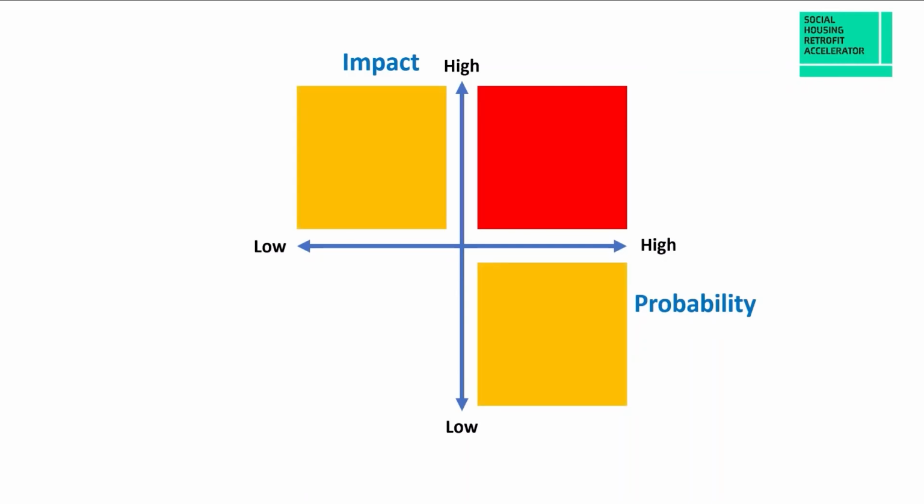Top left and bottom right quadrants are high probability and low impact, or low probability and high impact. These are of lower priority but still important. The bottom left quadrant are low probability and low impact. You might not be able to ignore them completely, but they are less of a worry. The goal is to push down the probability of a risk event happening and its impact. You want to try and move risks from the top right quadrant towards the bottom left.